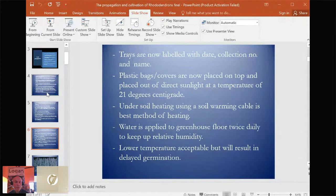I'm a firm believer in old traditions, in that you should fill your can up the day before, leave it in the greenhouse overnight to acclimatize to the ambient temperature and get tepid water. You can use a slightly lower temperature, but your germination will take a little bit longer.